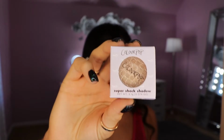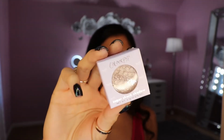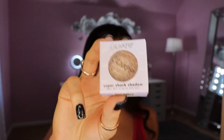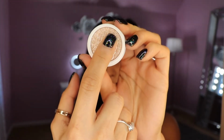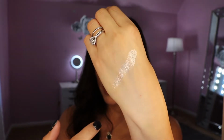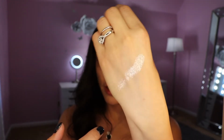This last makeup product is from Ulta. It's the only product I got. I actually went in for something else. They didn't end up having it, so I grabbed this just because I'd never tried anything from ColourPop before. And they had 20% off of ColourPop, so this was originally $5. I got it for $4, and it's in the color Ladybird. I'm just going to swatch a little bit on the back of my hand. So you can see it's really pretty. It's really bright and glowy, so I thought it would look really cute as an inner eye highlight.